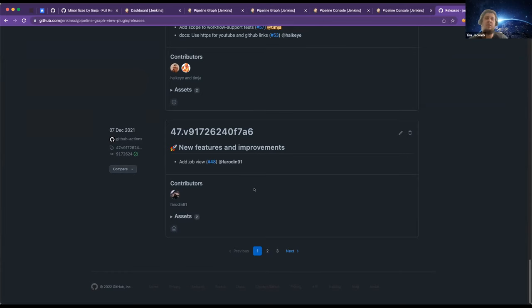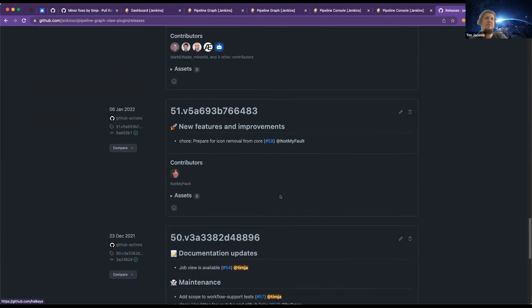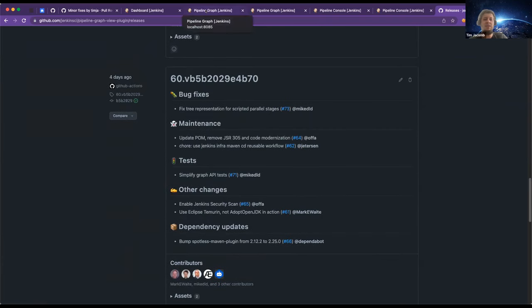Since the initial release, I probably haven't really presented it much, but it's had two new features since then. One was the job view, and one was a pipeline logs view as well. Those are in a semi-broken state. There were some issues, and the Blue Ocean graph wasn't accurately represented in the pipeline graph view. Some things just didn't work right for my prototype.